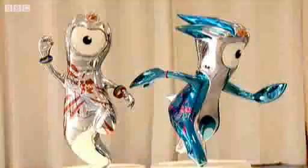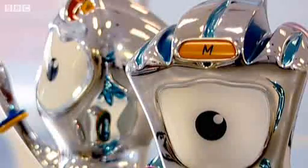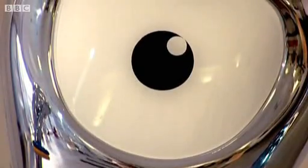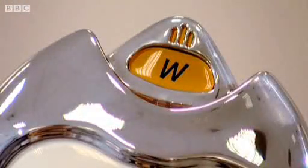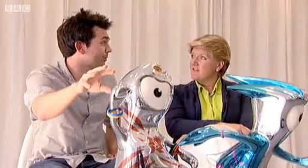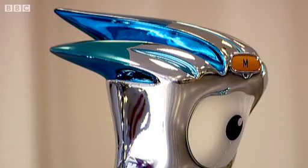Our original brief asked us to create a mascot which would engage and get young people across the UK into sport. The mascots have been designed for the digital age. The eye is actually a camera, so it allows them to record and examine things on their journey. They also have the British icon, taxi headlights. The Wenlock head shape is based on the Olympic Stadium, so the lighting towers, and it also represents the 3 podium places. Mandeville's is actually based on the Paralympic symbol, the agitos.